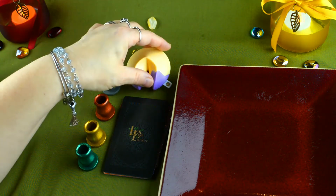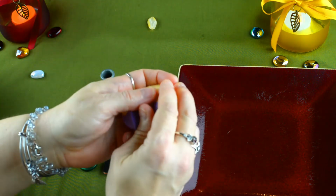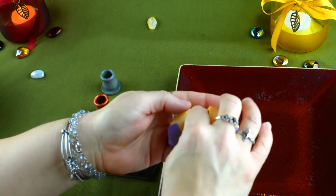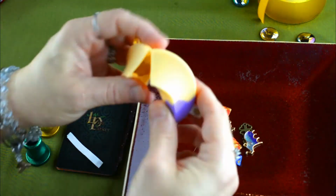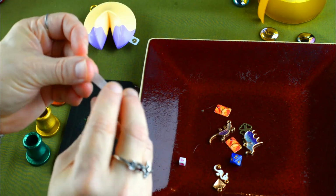Now remember, this is on what you need to hear right now, and this is timeless. Okay, so whenever you want to cross these messages, they should apply. So let's see what kind of messages we have going. First of all, we have our written message, and then we have our charms. Okay, let's see what our written message says first.